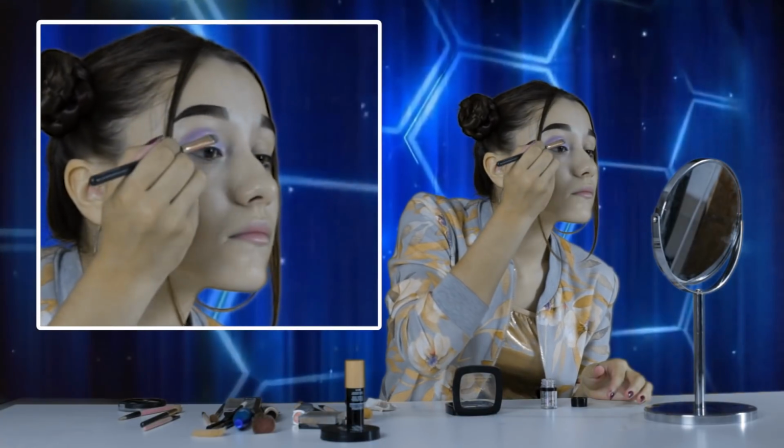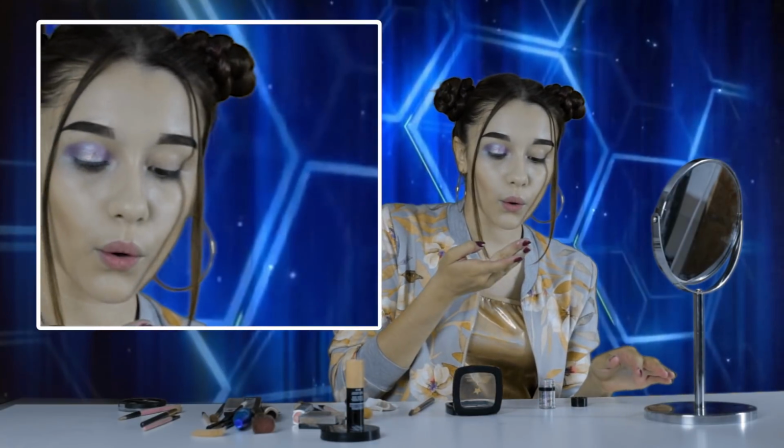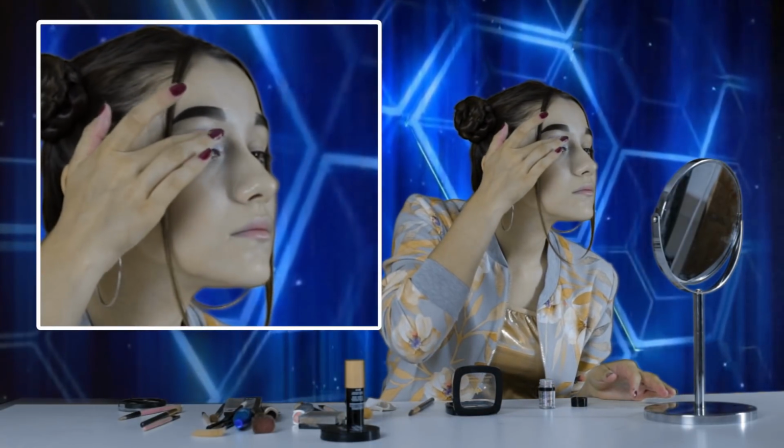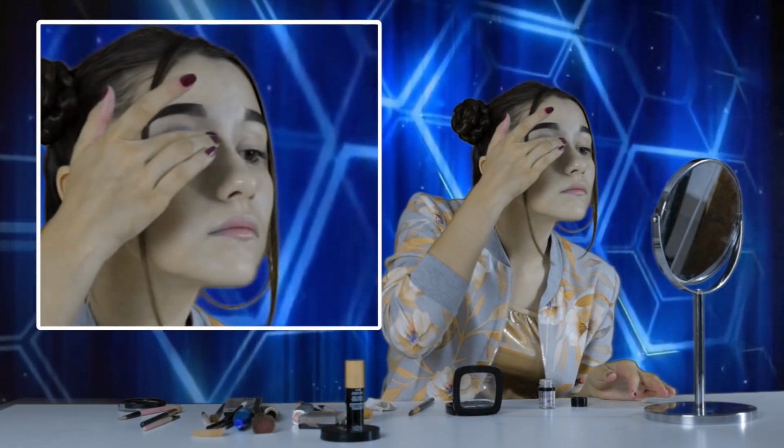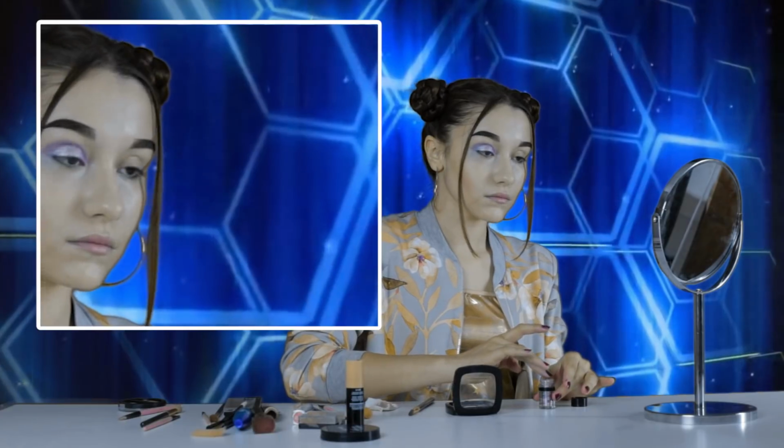Today I'm going to use the hologram pink violet glitter. I will put it on the whole eye. In order to put the glitter better, I moisten the brush. I also use my fingers to achieve better effects.